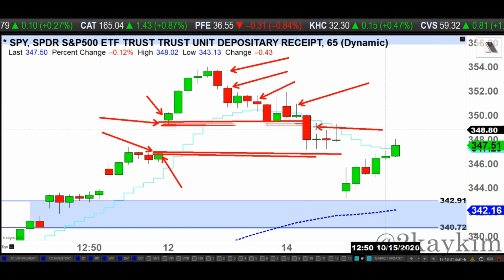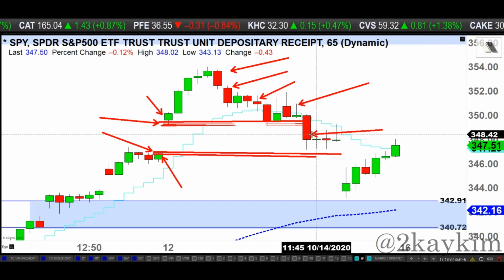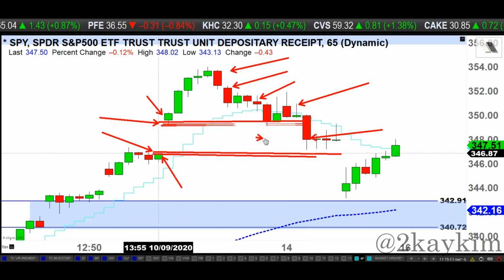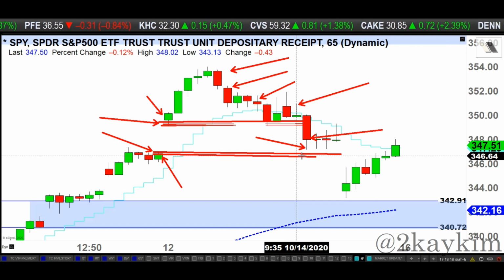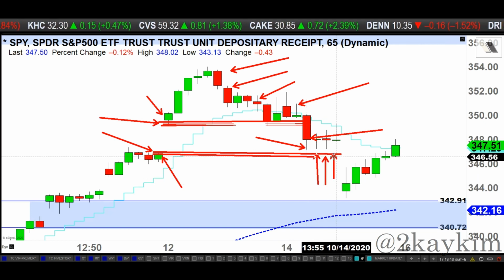And that's what happened on Wednesday, right? We lost that support and then it came down, filled the gap, right? Once that gap was filled, price was not allowed to go any lower. We stayed there pretty much the entire day just hanging around. So we knew yesterday that was a support when the gap got filled.